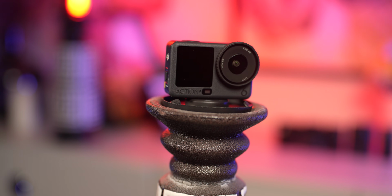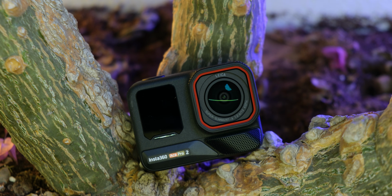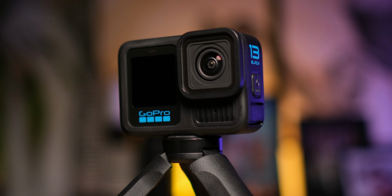Question number 1. Higher resolution is not always better image quality. We saw this in the DJI Action 6, Ace Pro 2, and even with the GoPro Hero 13's 5.3K, where higher resolutions often sacrifice processing power just to deliver those bigger numbers, and that usually means less dynamic range or more noise. So will the GoPro Mission series have similar issues? That's a very important question.